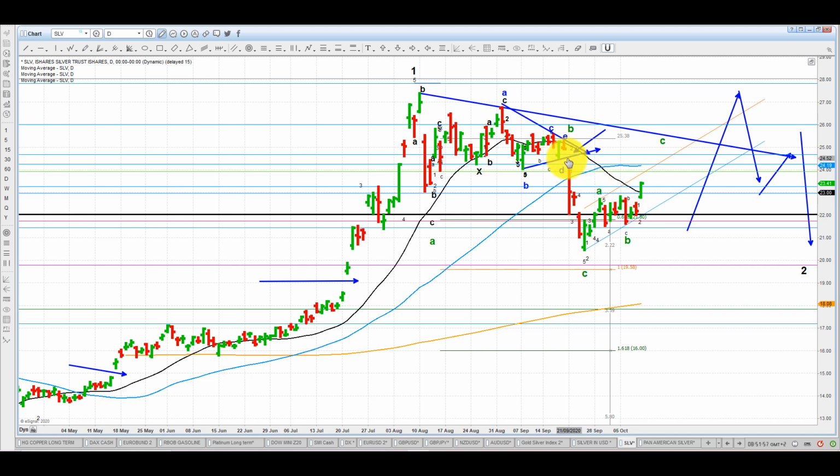I am reasonably confident that it's going to close this gap. That's going to carry towards 25, and this is a zone that is preparing a lot of resistance to any rally. Yeah, there's a lot of resistance here, 25, 26.